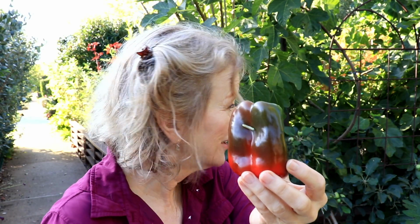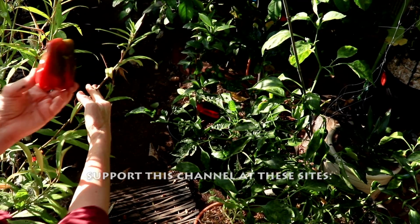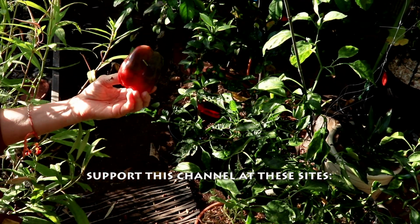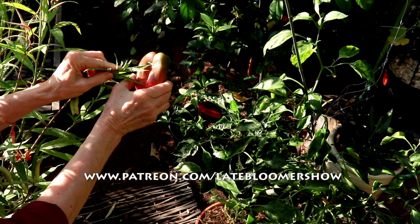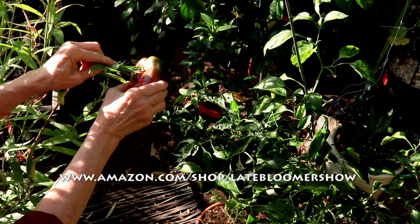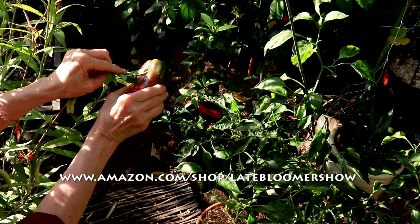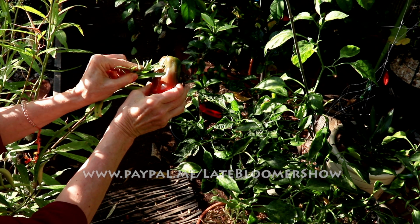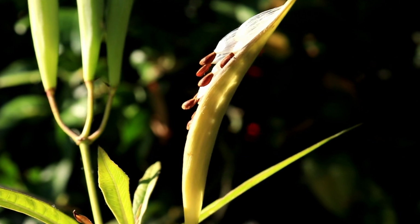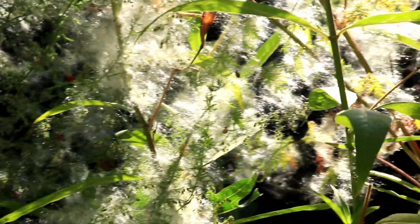And bell pepper is not a natural food of the caterpillar, so I'm not sure what it's doing on there. The milkweed is very close to the pepper plant, and I am going to merely put it back on this milkweed. You can see the seed pods of the milkweed have exploded and have turned this Sweet Annie into a Christmas tree.